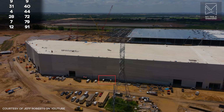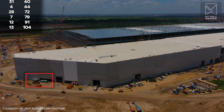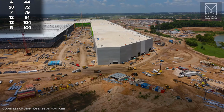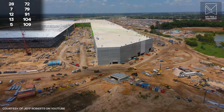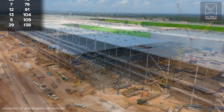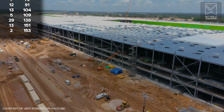12 more down here next to the concrete stamping cathedral. 13 around this angled corner. And just 2 more across the road. 29 at the opposite corner, quite the clustering there. 13 more not too far away. 2 more next to the building.